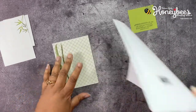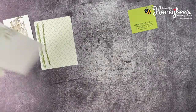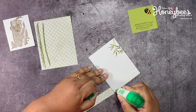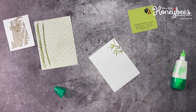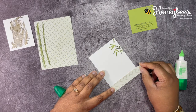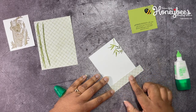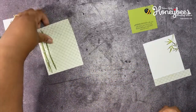Okay, so let's go ahead and start gluing things together. So we're going to go ahead and glue our designer series paper to the inside piece. A little bit of that glue bubbled out. We're going to just set this right here at the bottom. Give it a second to set. Then we're going to go ahead and glue this.